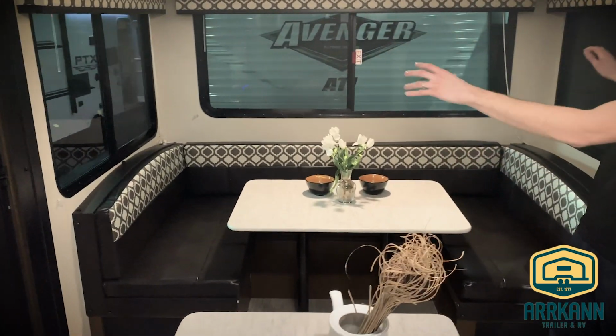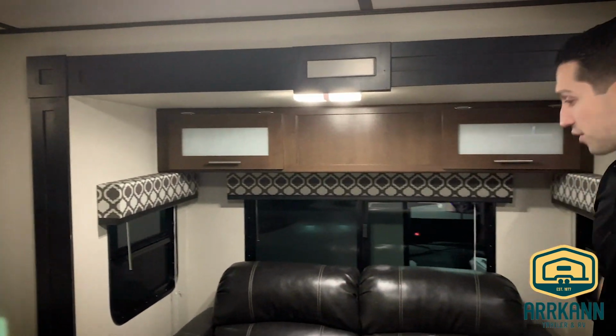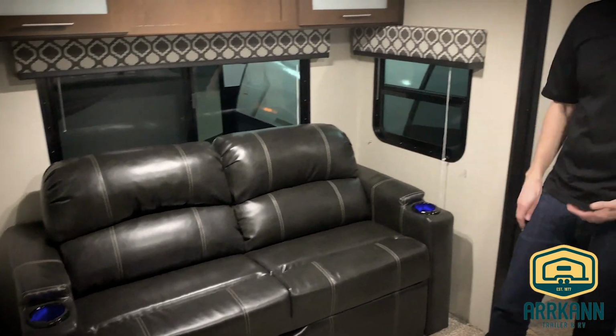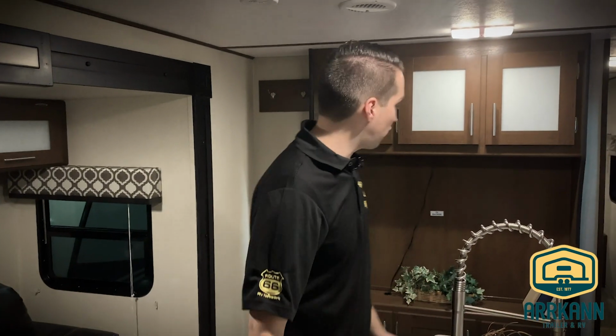So tons of big windows. You know, this will fold down to the size of a double bed as well if you need that extra sleeping space. And then you got the nice love seat here. This can flip down into a bed as well if you need it. There are charging ports here too, if you needed to plug in and charge up a mobile device.